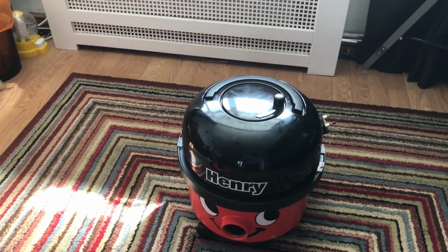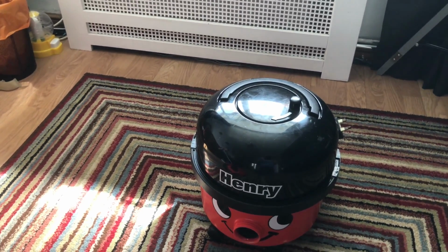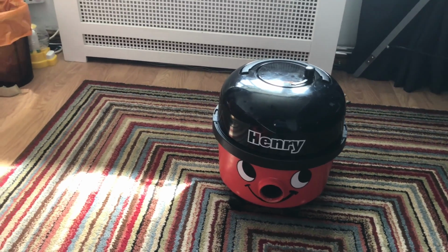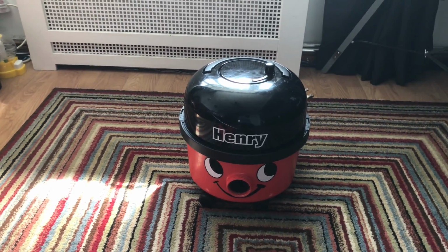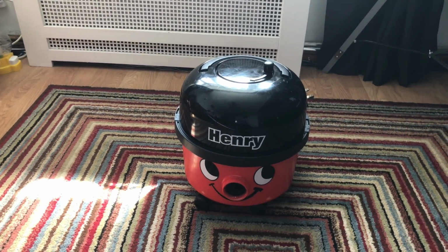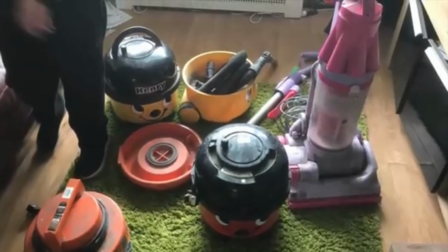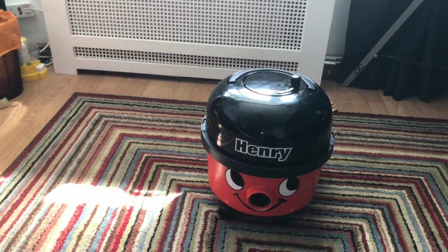Normally in major cities they have a facility that actually recycles your old vacuums. This poor vacuum has been thrown out 3 times now, and it's been rescued and brought back. Originally we got this lot for free, main unit only. We got this when we did the one where we got the Dyson DC07, and we brought that one back from the grave.